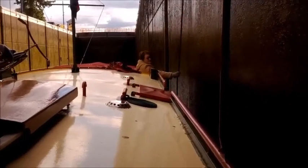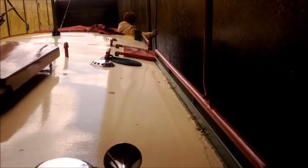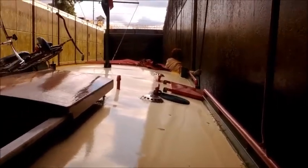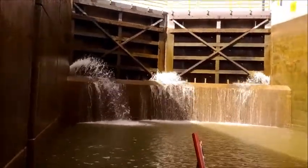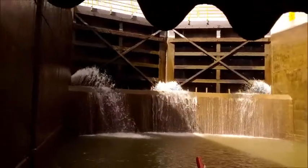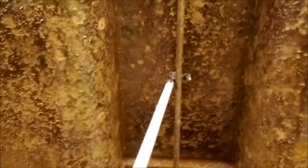How's it going, Lise? Yeah, it's a lot less pressure when you're dropping down. Still a little water coming in from the deep side of the canal. Looks like they don't stop it entirely, just to keep it venting or something. That's behind us. Again, I'm just supposed to hold this cable to keep the boat snug against the wall.